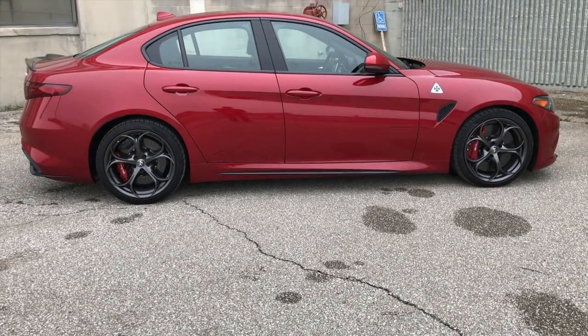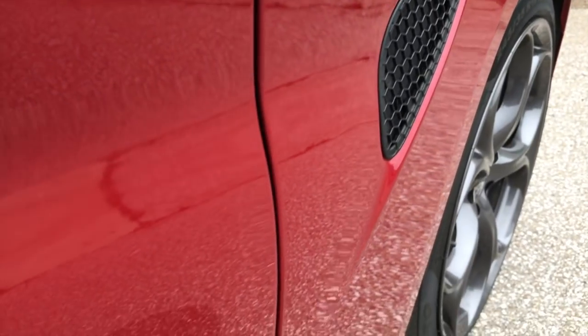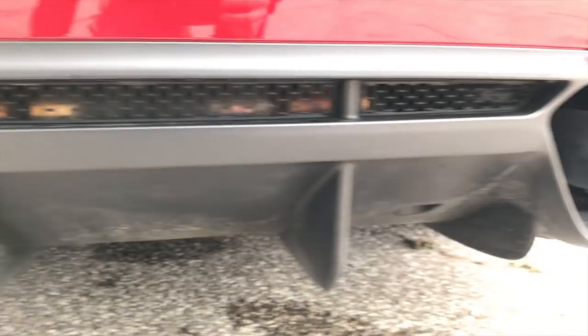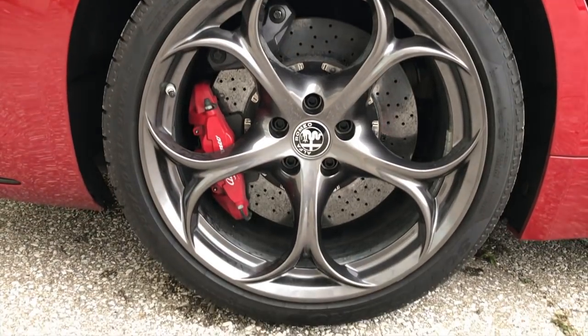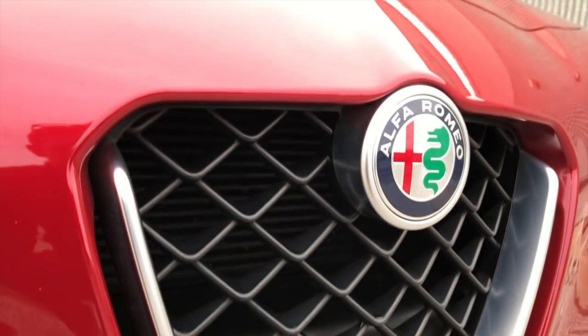The Giulia Quadrifoglio is just a gorgeous car from every angle. In profile, the proportions are spot on with just the right amount of curves and creases. The rear end is beautiful with this carbon fiber spoiler, race car splitter, and quad exhaust outlets. And just look at these wheels, they're fantastic. When it comes to styling, the Giulia Quadrifoglio is definitely an Alfa Romeo.